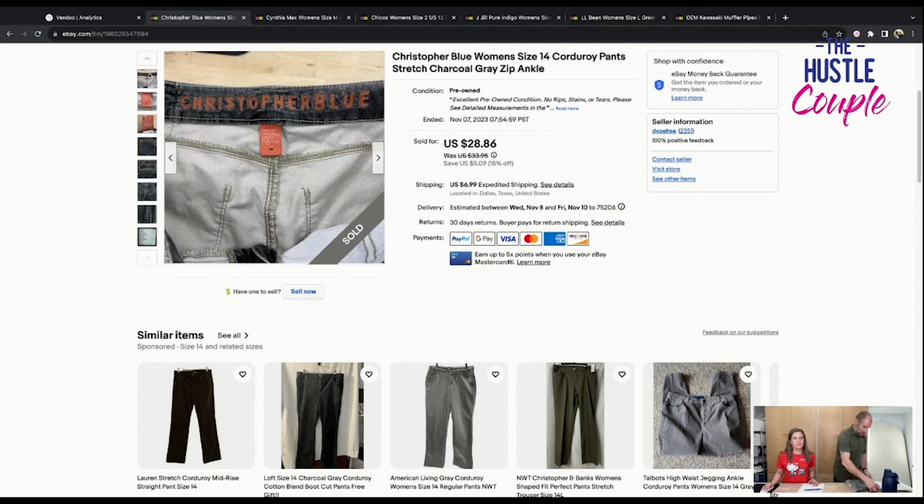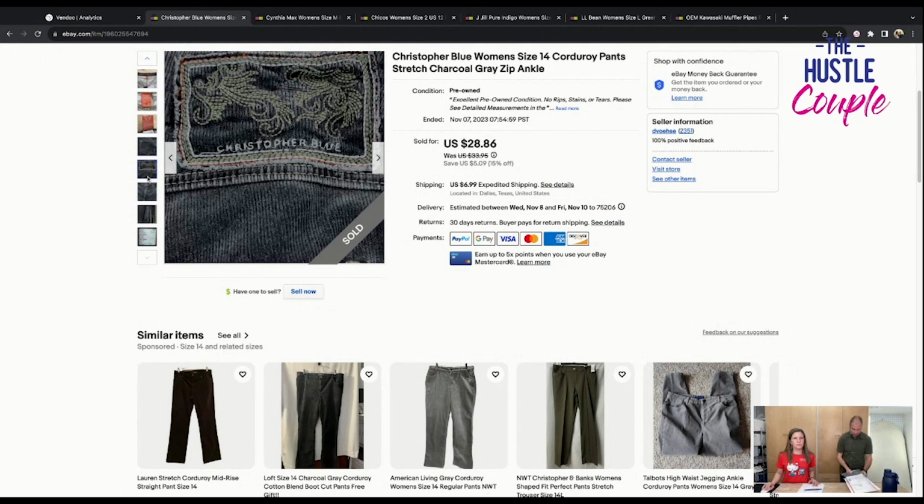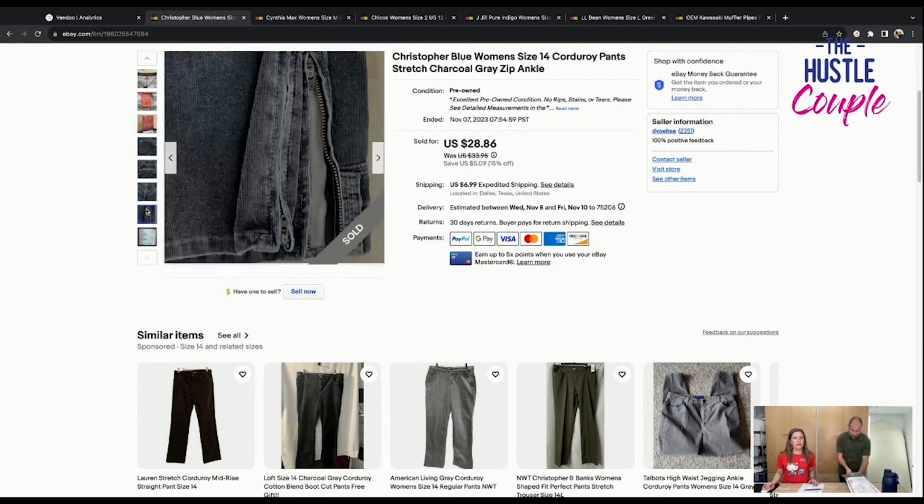I'm trying to find the Christopher Blue. There it is. It says it on the waistband. Pockets look like Christopher Blue is also embroidered on the back. I think this brand was really big in the late 90s, early 2000s. I believe that. And they definitely have a following. All right.